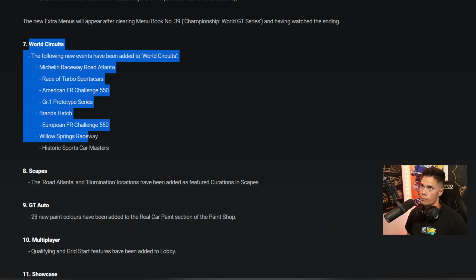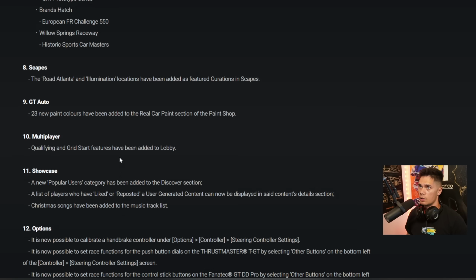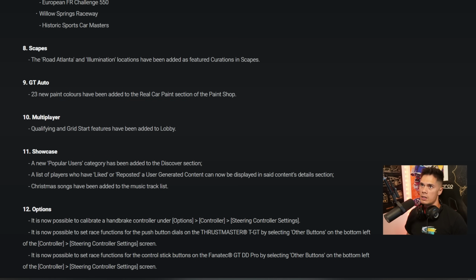So there's more events, more scapes, a couple of new colours, and then this is something that they have been needing to fix, and that is the multiplayer, specifically the lobbies and how the lobbies work.